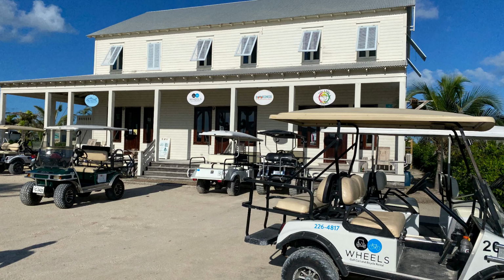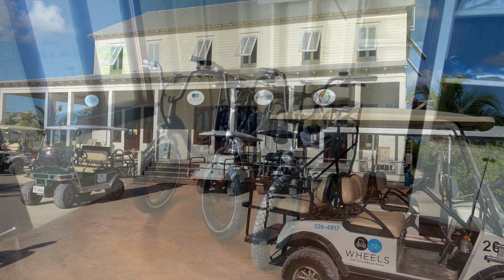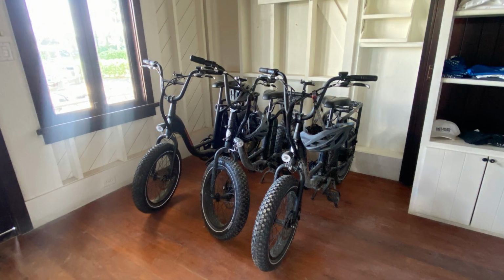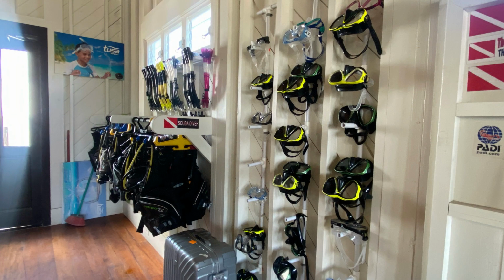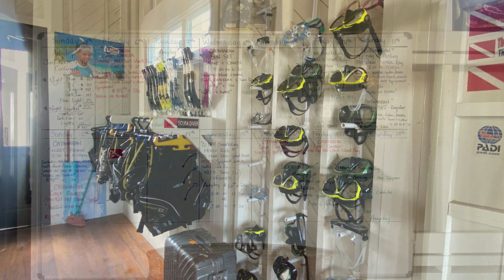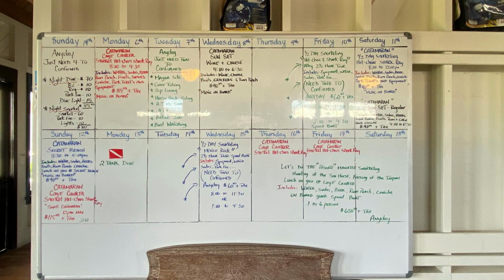Getting back to the resort property, they also have an on-site activity center where you can rent golf carts or e-bikes and also book a number of excursions. Just head in and check out their latest calendar on upcoming activities.